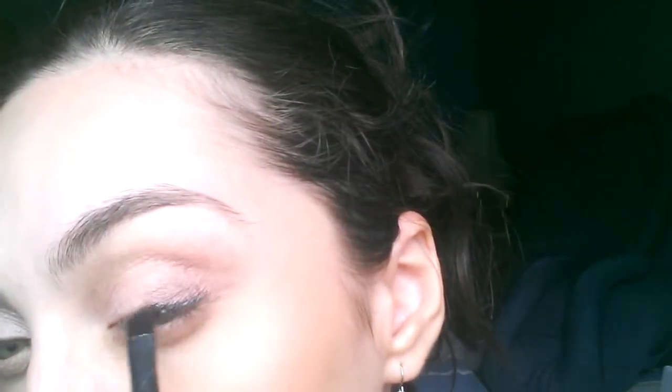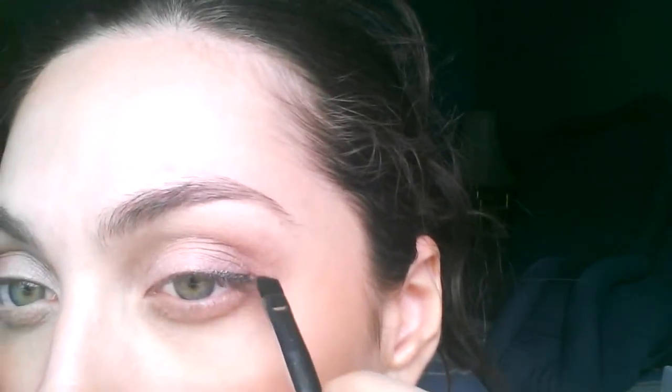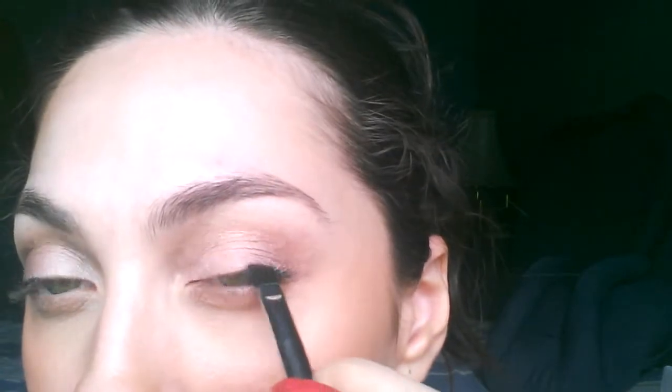I like to use it almost as a blender sometimes, and I do have a blender, but I like to just go in and make sure that there are no gaps. Okay, so there you go. And let's do that here as well. And it's just to make things look blended and finished.